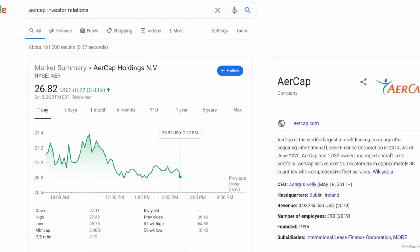Now, the 52-week high, we can tell this company was trading as high as $64.86. It's currently trading at $26.82. So it's trading significantly below its 52-week high, which we could see as a good sign that maybe this company really is undervalued right now. However, it's almost 3 times higher than the 52-week low, which was $10.42.